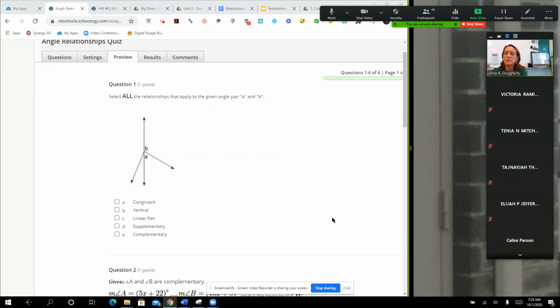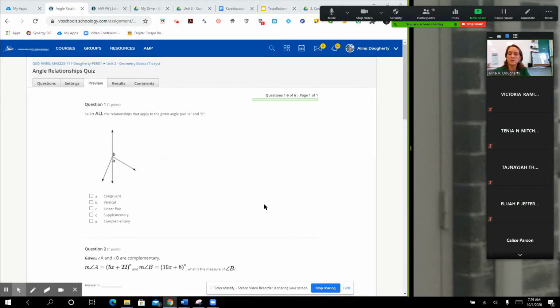Angles are those? Anybody share? They make a straight line, so they're linear, right? They're going to add up to 180 degrees, so they're supplementary. They're not congruent because they're not the same size. They're not vertical because they're not on opposite sides of an intersection, and they're not complementary because they add up to 180, not to 90 degrees.